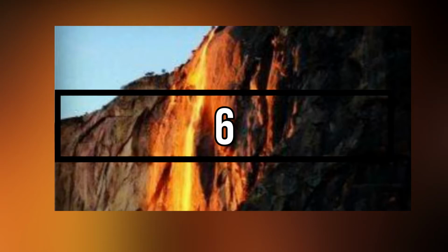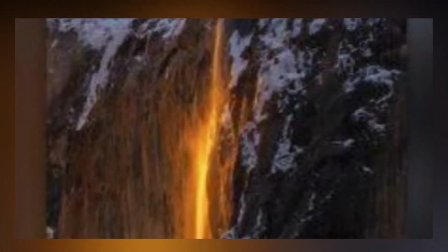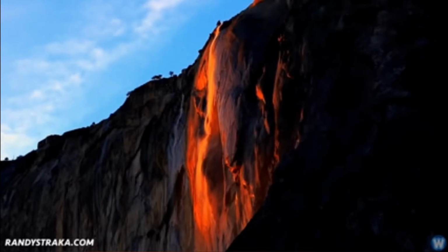Number 6. Firefall. Waterfalls are so popular and common that there's really nothing special about them, but how about a firefall? Well, sorry to disappoint you, there is no firefall.